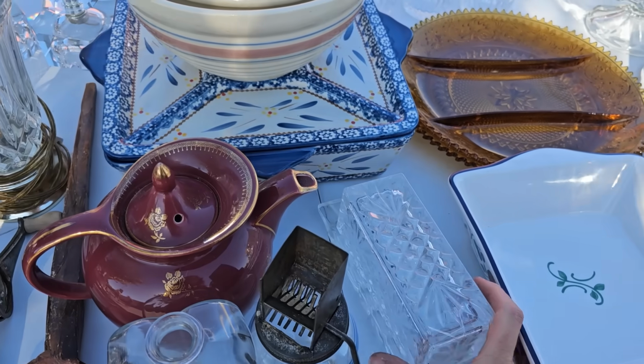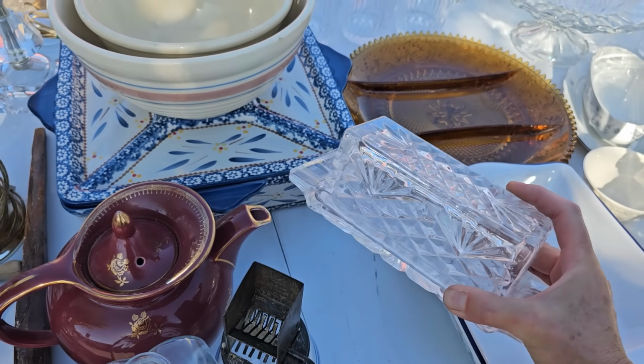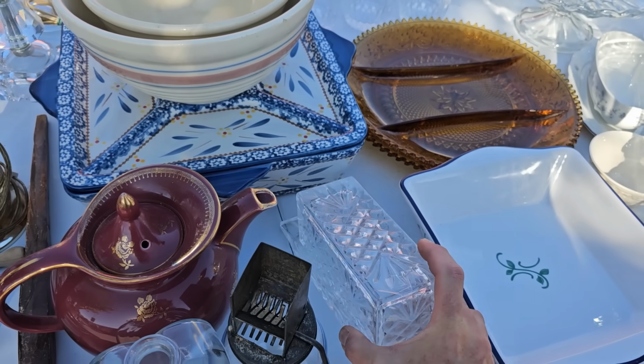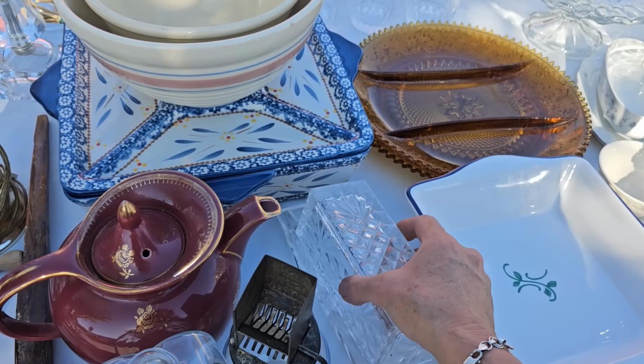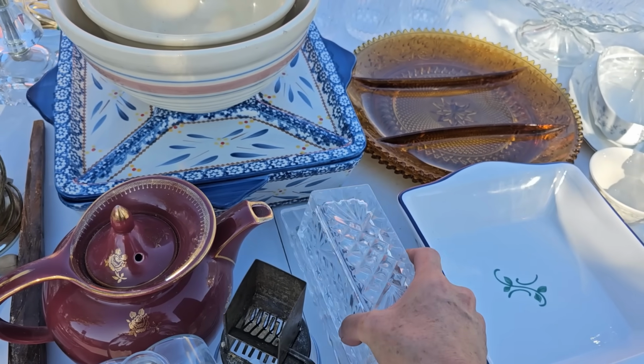This piece is Goldinger. It's a crystal cut butter dish, really substantial. I like this because it's a good size and it will, I'm sure, accommodate our modern sticks of butter.